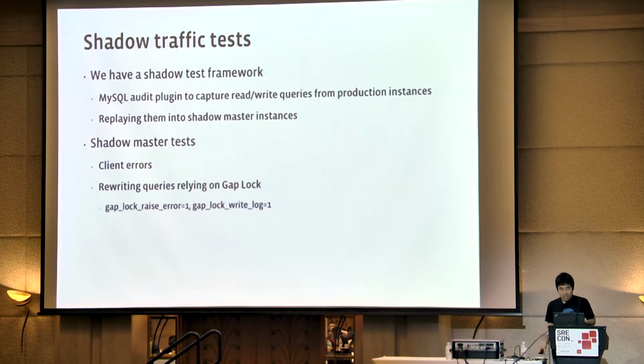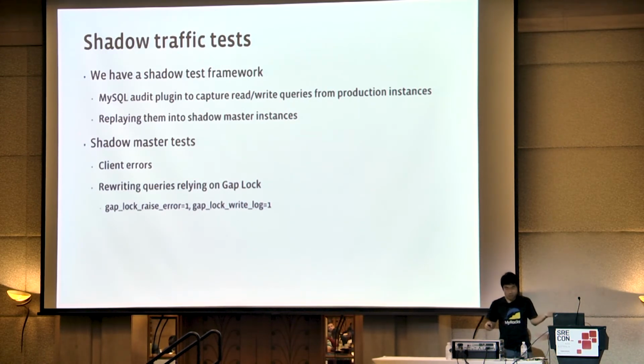We ran that test to find out whether the number of errors is comparable to InnoDB, or whether there are any outstanding errors happening on the gap lock, for example, or some incompatible query errors. After verifying all of them, we also started running MyRocks on master.